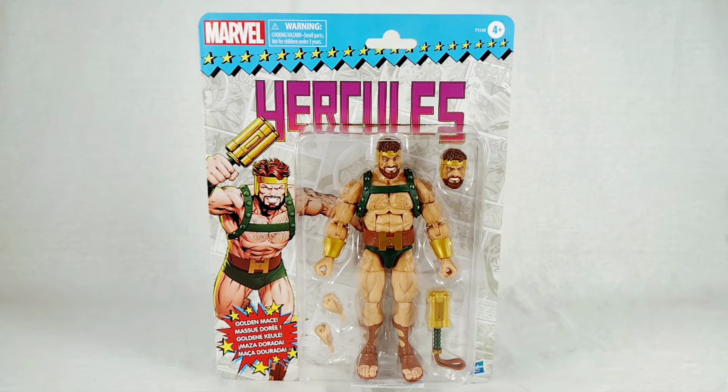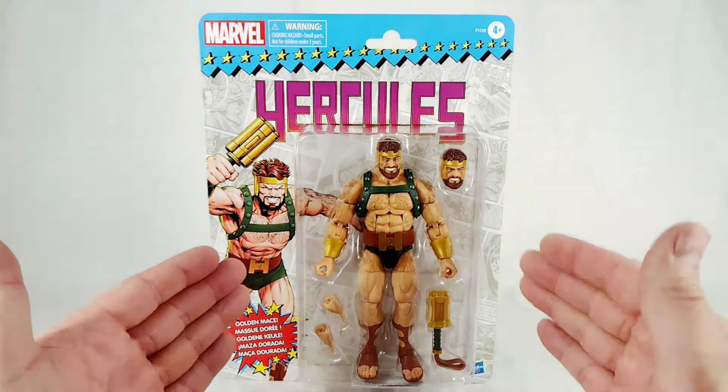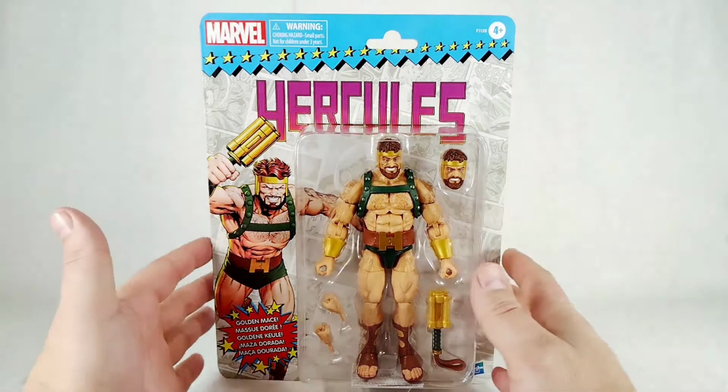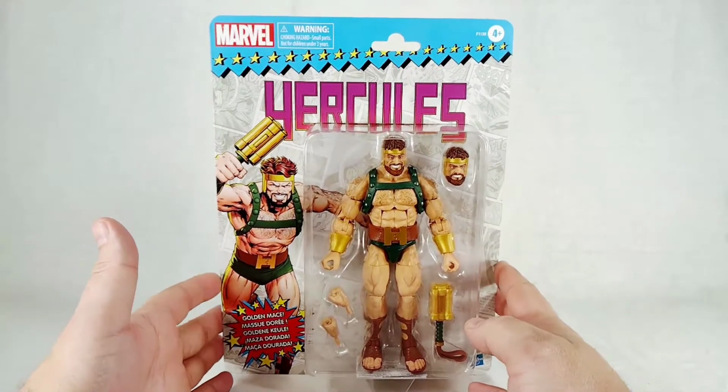Hercules! Hercules! Alright, here we go. The new Marvel Legends Hercules in the vintage card back just came in from Hasbro Pulse, and I am going to be ripping this thing open.